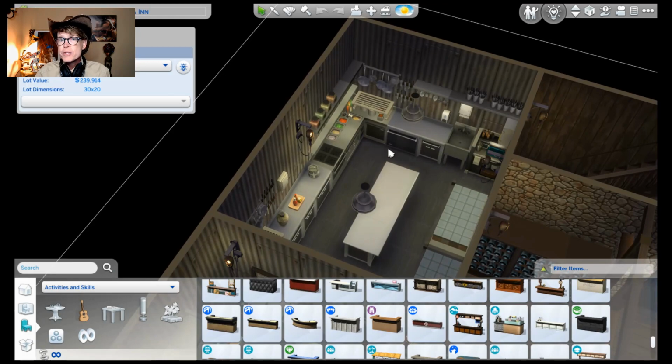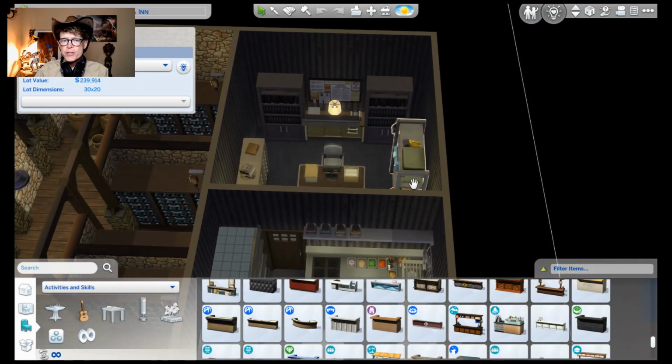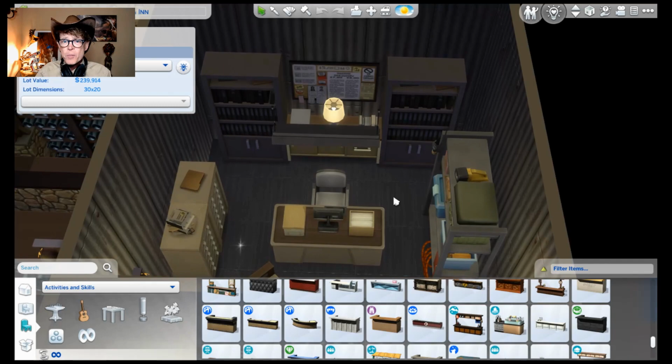But you can use that. I mean, you can use that to make food on. You don't have to have a refrigerator that way. And then we've got an office. So if you use it as a saloon or you use it as a restaurant, you've got kind of an office set up here. Again, do you need that? Not really, but it is great for realism.